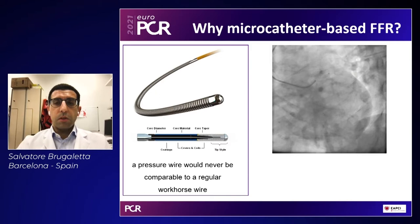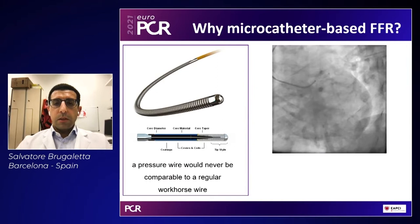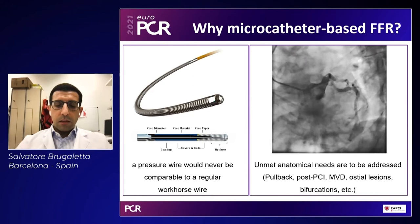And the second reason is actually because of this trackability. When we have a tortuous vessel like we see for example in this angio, we feel more comfortable using a regular workhorse wire and then using on top of this a microcatheter-based FFR. The same is true for example for multivessel disease, for stent lesions, for making a post-PCI measurement, for making a pullback, or for example, evaluating bifurcations. So every time we have to deal with these anatomical situations, we feel more comfortable with our workhorse wire.